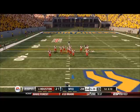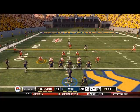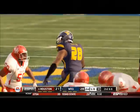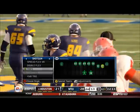It's first down and 10 now after picking up some great yardage through the air. West Virginia is up by a touchdown. He makes it to the 42-yard line. That's a gain of two on the play. That makes it second and 8.